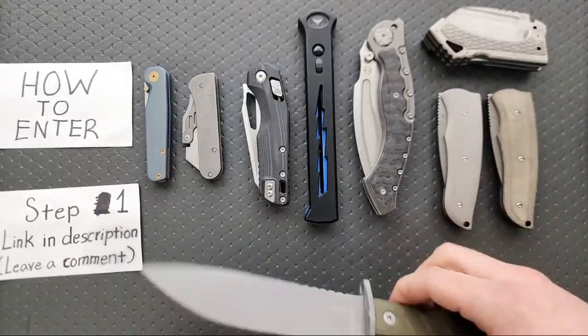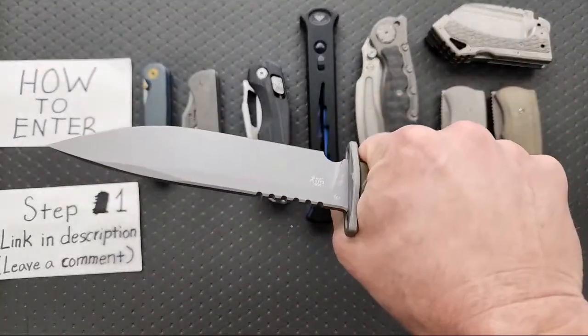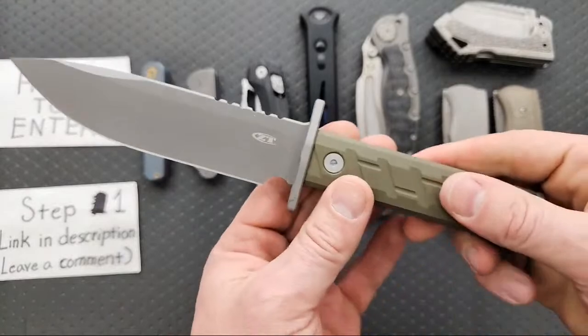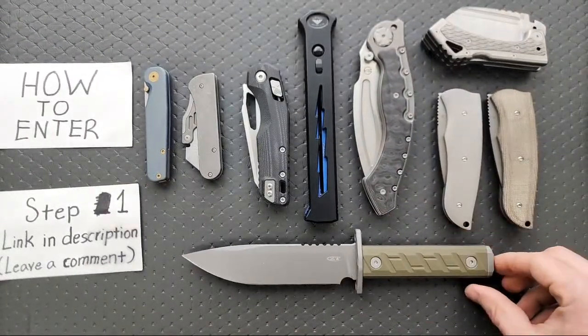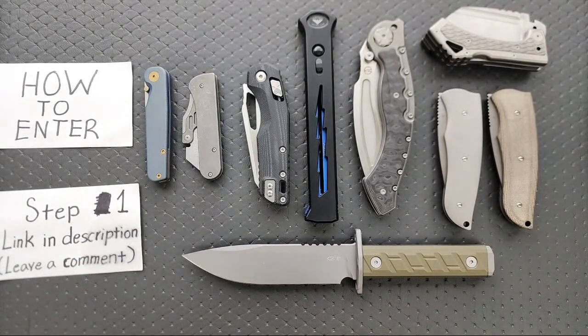And then we have the ZT 0006 fixed blade, which is, my God, is this wonderful. It is expensive, but if you pull the trigger on it, you will be happy. That price tag will only sting until you have it in hand. And that's as honest as I can be.